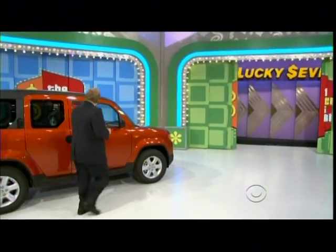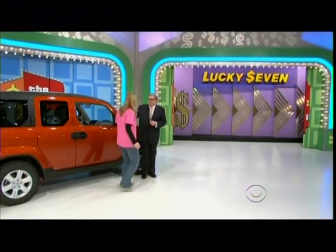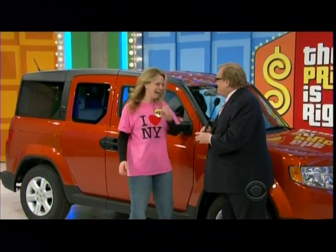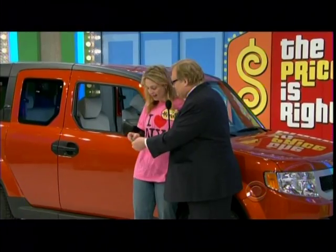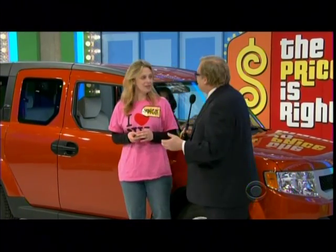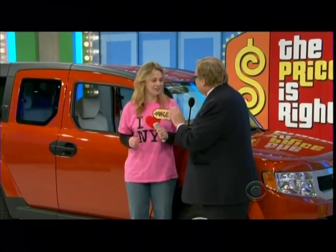Margo, meet Gwendolyn Marlowe. This is a Honda Element. Look how nice this car is. I love it. I love orange. Yeah, you love it already. And here's $7. We're selling the car for $1 today. Great, right? So you have $6 extra.